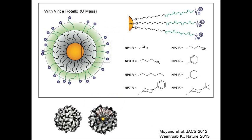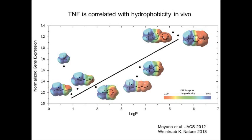So together with Vince Rotello at UMass, we made tiny particles, about 2 nanometer in diameter, gold particles, with different Rs. And the idea was, let's see how the immune system is going to act if we have more and more hydrophobic moieties. So after injecting into mice, we have seen a correlation, for example, in healthy mice, that TNF-alpha is correlated with hydrophobicity in vivo. This made us think, what's going on? We all know that hydrophobicity could induce an immune response. But the question is, do we understand the mechanism? So we are working on this still. I'm going to leave you with this unknown question, and I'm going to shift gear to one project.